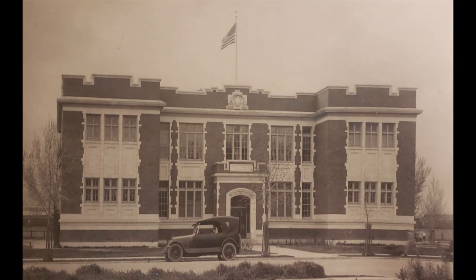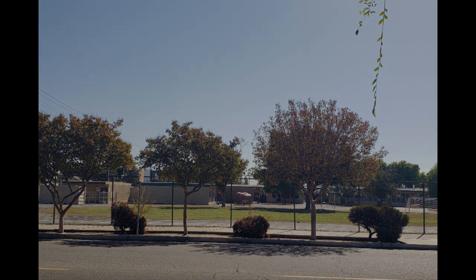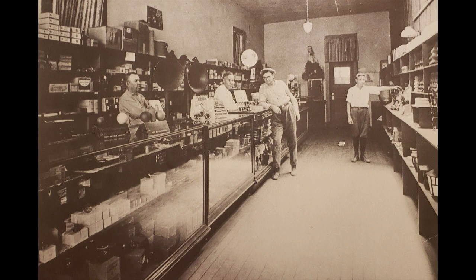This is the Franklin School at 18th and A Street in 1922. This building had to be rebuilt after the 33 earthquake and was built on the same location with the school now facing Truxton Avenue. This is inside the Jim Baker Electric Store in 1924 at 1009 Baker Street. Today, this is the Baker Street Community Health Center.